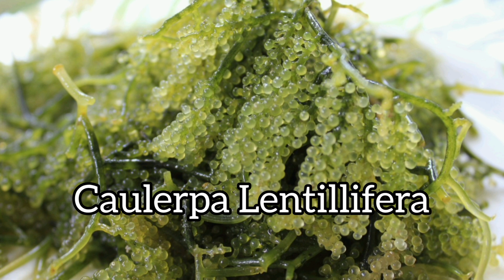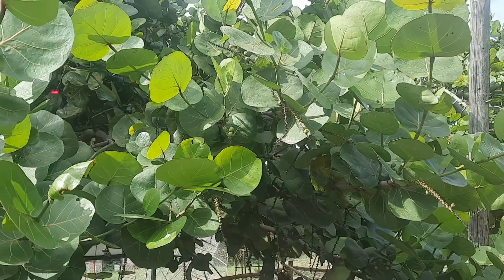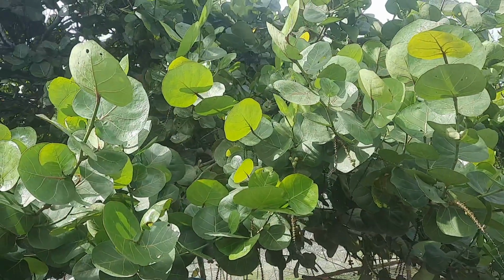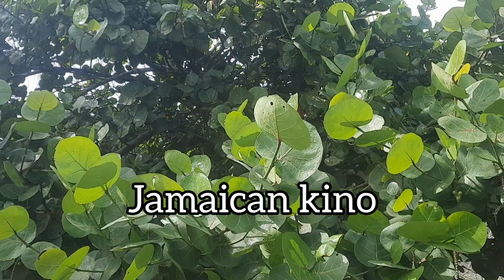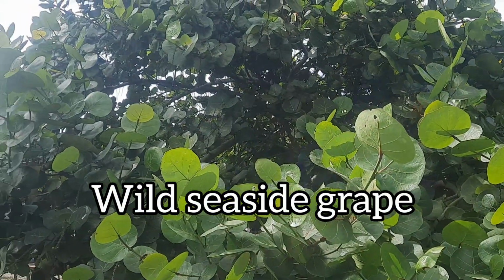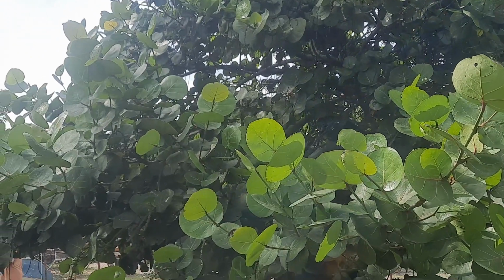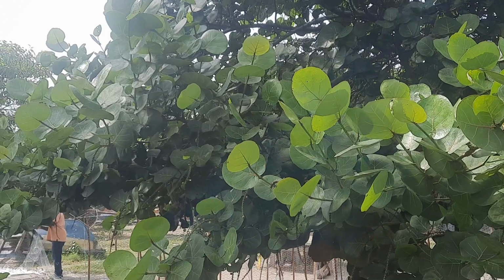So if you decide to do your own research, guys, which I highly recommend, please use the scientific name for these plants to avoid mistaking one for the other. Alright, so back to this sea grape. Apart from sea grape, it is also commonly known as Jamaican kino, wild seaside grape, and bay grape, among many other common names in English and in other languages.